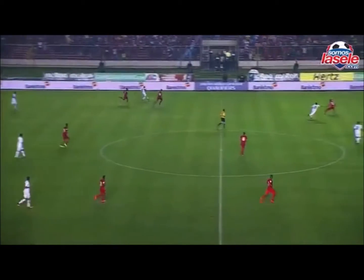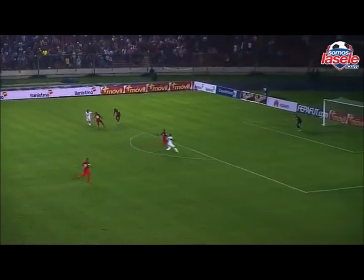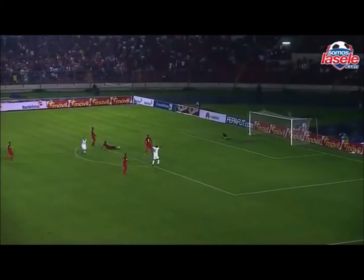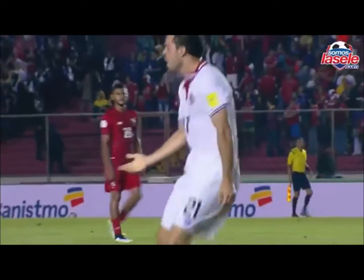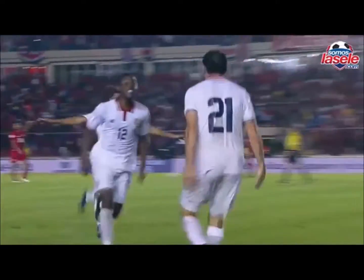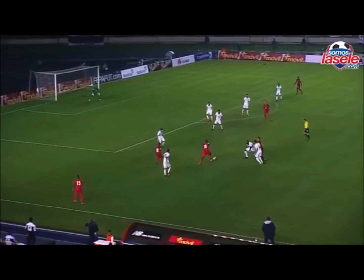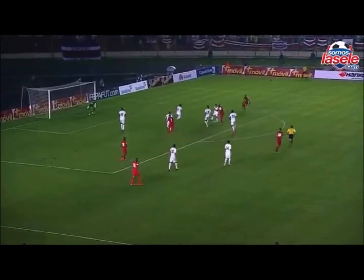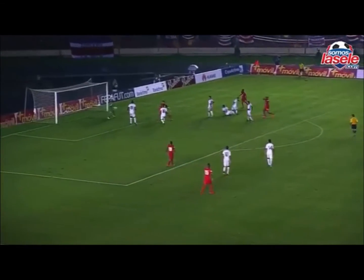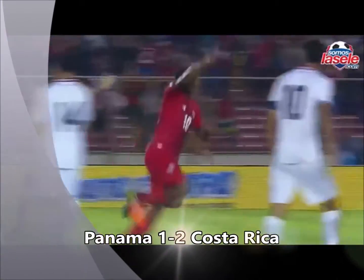Three minutes later, on 69 minutes, Costa Rica went 2-0 up thanks to a long-range shot from Urena. Firstly, some classy passing from Panama, then some pinball action in the penalty area. It ended up with a goal scored by Tejada on 71 minutes for Panama, but it was a mere consolation, and the final score was Panama 1, Costa Rica 2. The result leaves Costa Rica top of the group on 6 points.